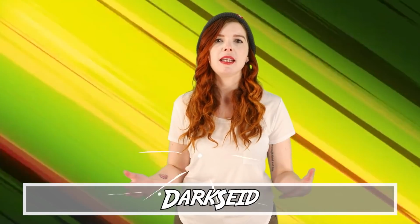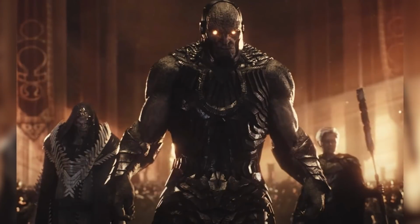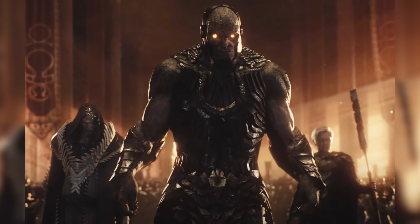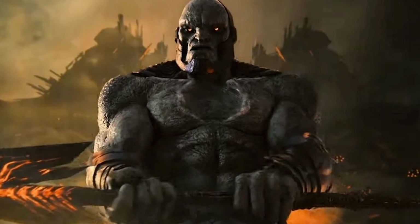Number 4. Darkseid. Darkseid was originally intended to be the main villain for the Justice League film, but kinda ended up on the cutting room floor when Joss Whedon took over. But Darkseid is back, baby, in the Zack Snyder cut of Justice League. Oh boy. Returning as the big bad Snyder had always intended him to be.